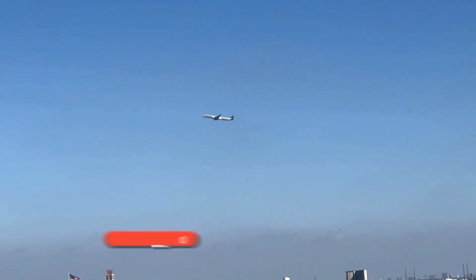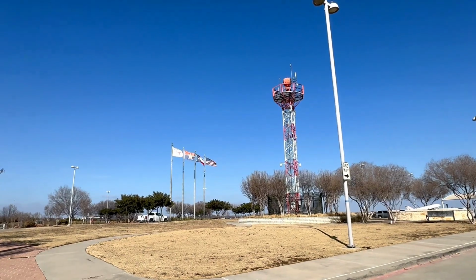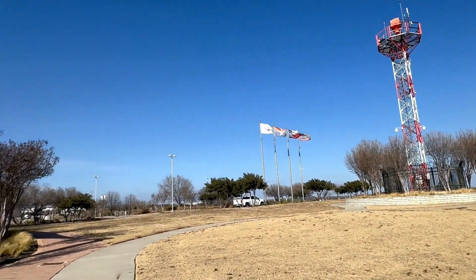Now that we've enjoyed this beautiful plane taking off, let's go back to the center of the plaza where the commemorative area is that honors our soldiers and military.